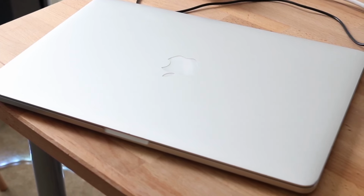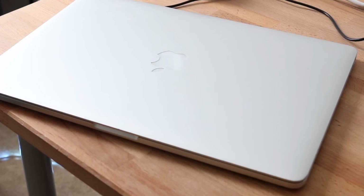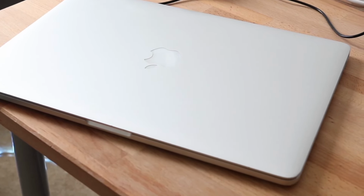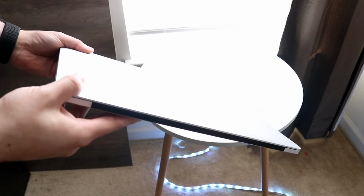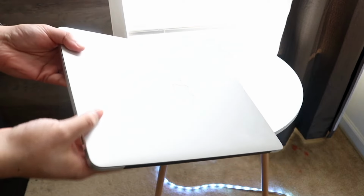Now, I personally owned this MacBook for a couple of years. I went from a 2014 to a 2015 MacBook Pro, and I kept it until I switched over to my M1 MacBook Pro from like 2021. So for a couple of years, I was using my 2015 15-inch MacBook Pro, but the 13-inch was one that I used as well, and I loved this MacBook a lot.